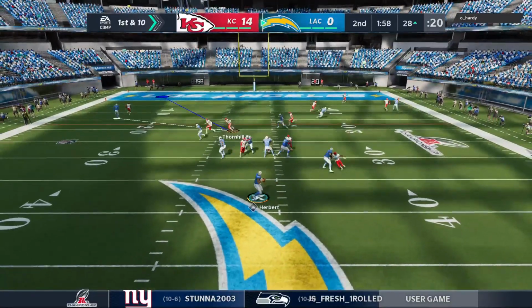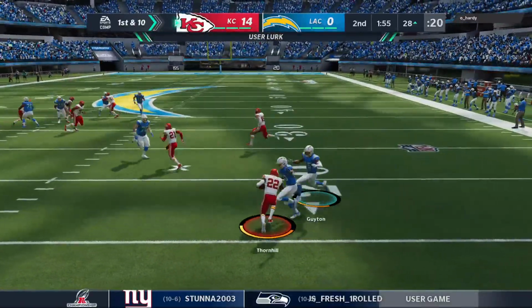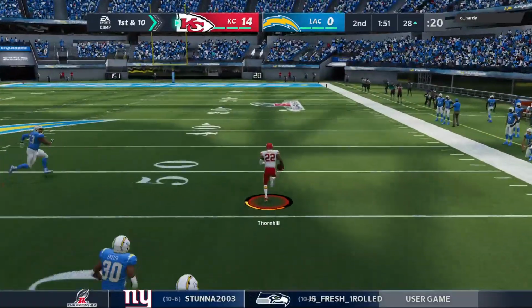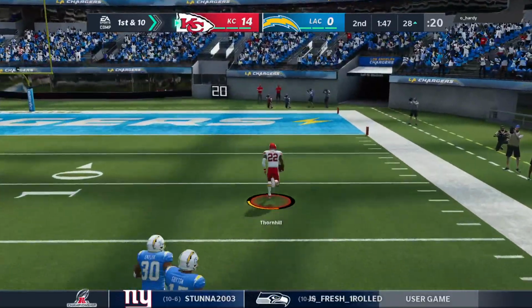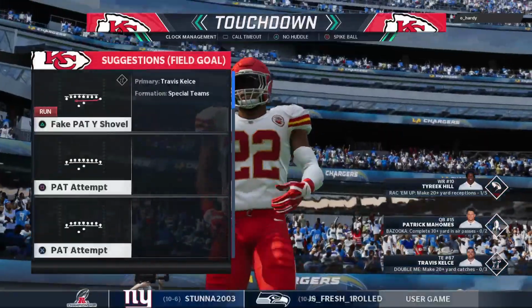On 1st and 10, Herbert. Double team, and it's intercepted. Picked up by Ron Thornhill. He's got the lane, and there he goes. And he will take this one home. It's a touchdown.